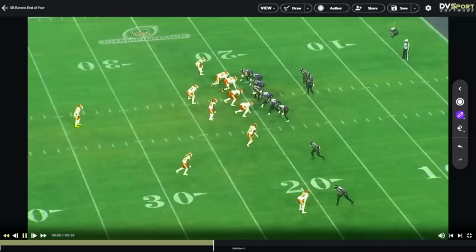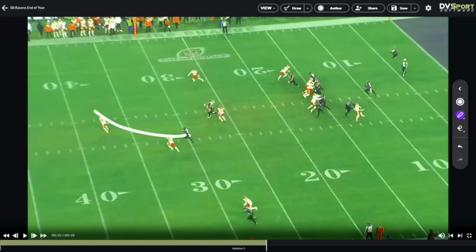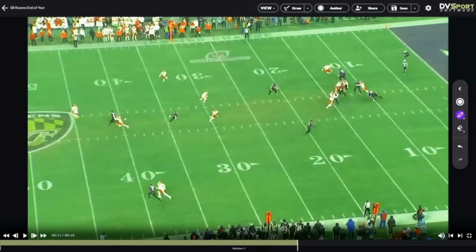Okay, nice job here. I like the little play concept off the play fake. Okay, so we're going to go here, clear out. We're going to bring Likely back on the corner and then the back out here. It's really well done. If he's got more time here, we're going to have a big play to this corner coming out here. But nice job with the pressure coming off.